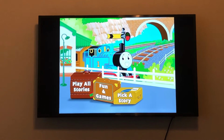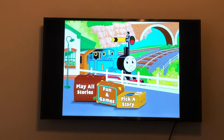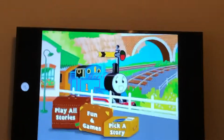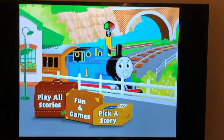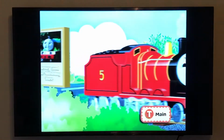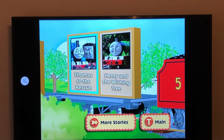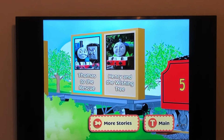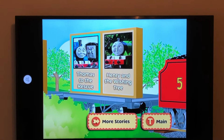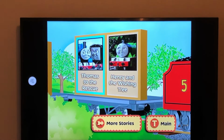Alright, now jumping into the menu tour for Steamies vs. Diesels, we have Play All Stories, Fun Games, and Pick a Story. Let's go to Pick a Story like we always do. Hold on, sorry, I was sitting down. Now I'm standing up on my couch. There's James, and he's giving us some flatbeds full of episodes.